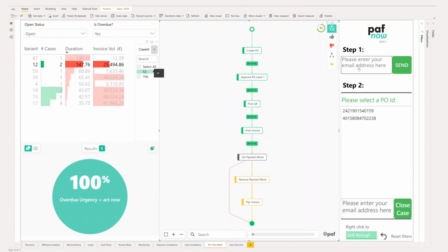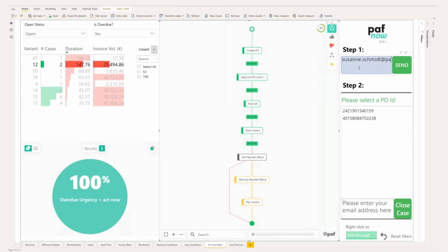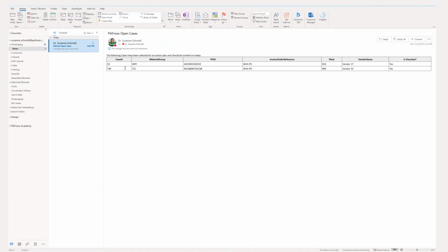And when I'm in operational excellence, then I'm interested to have probably not only the case overview table here in the PAFnow report, but also externally from PAFnow. I type in my email address. So to receive this email, what I just showed you, go to demo, and then it should come soon. Oh, there it is. So this is exactly the two cases I selected, 53 and 746. And this is like a to-do list, right? I can work on this. I could go to my ERP system now. I can work on the cases in the ERP system.